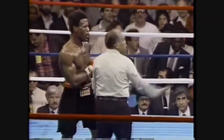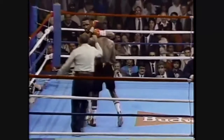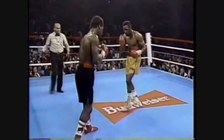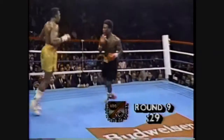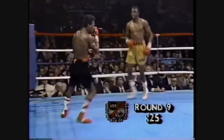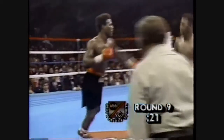And you saw the wild right hand that Thomas does not want to walk into in trying to finish Andries. Andries has a great chin, but he's also in tremendous condition. The ability to take this much punishment is a factor of conditioning.